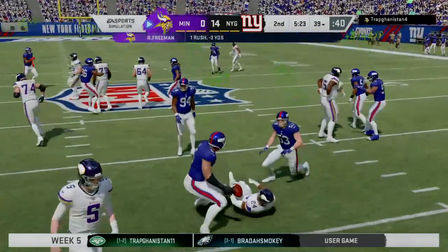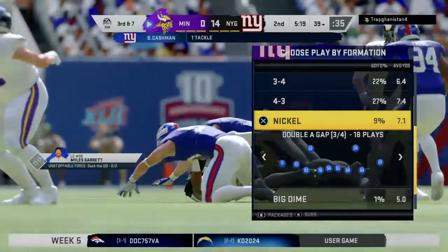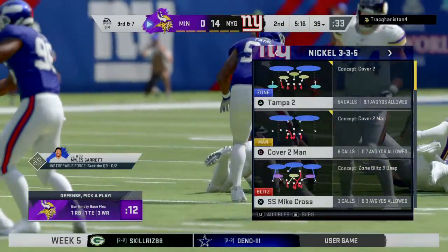Freeman. And that play going absolutely nowhere as he's belted before he could get out of the backfield. They'll wind up losing 3 yards here. And all of a sudden here, it's third down.